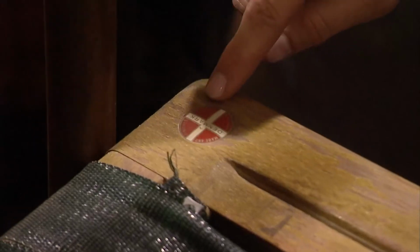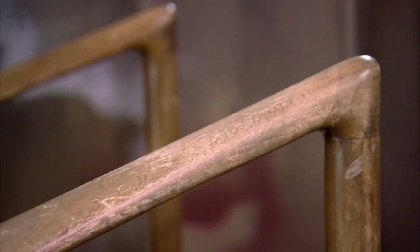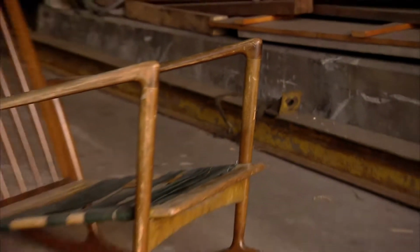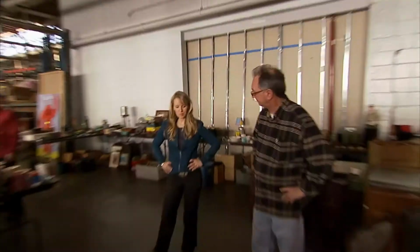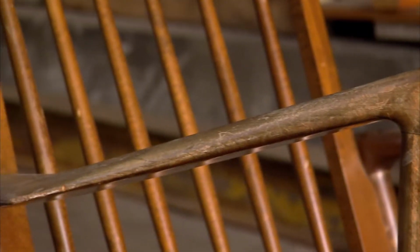It's a Selig, so it's a great piece. This battered old Selig chair is a diamond find. Hailing from Denmark, these mid-century pieces are hugely popular amongst collectors who love their unique style. With a bit of love, it could be worth a small fortune. So what do you think you want for it? How about 75? I think that's a little high.